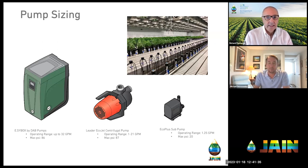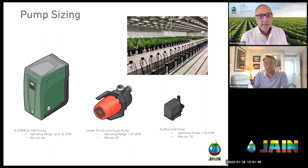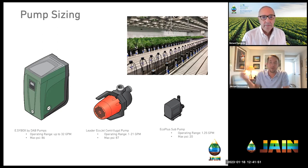And then lastly, a sub pump. A lot of guys will use these just for mixing their teas. They'll drop it into a 40 or 50 gallon trash can, and they'll either hand water their teas or just use it with an aerator on it. So basically mix the stuff around, and then you would have a bigger centrifugal or dab pulling from that.